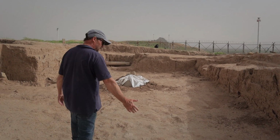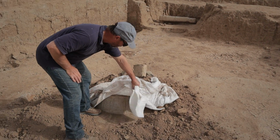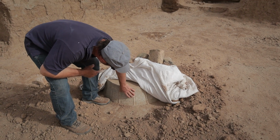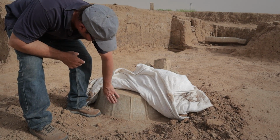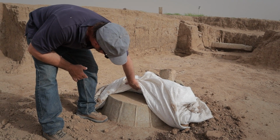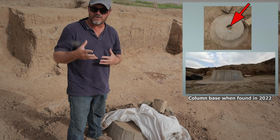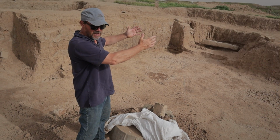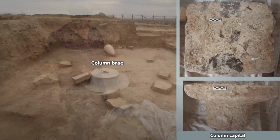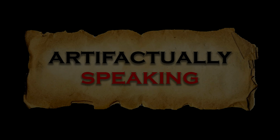That wasn't really a surprise, having read Layard's reports, but what was a surprise, as we moved further into the room in the unexplored areas, we found this unique column base made from Mosul marble. It's partially covered now to protect it, but it has this interesting pattern here. It's 16 sides divided by lines, and in its center, which you'll have to take my word for, there is an iron core, a piece of iron sticking up through the center of the column that we think was used to attach the wooden shaft of the column. And not far from this area, we also found a limestone capital that we think was on top of this. That's really unprecedented for this time period. We'll show another one of these columns here in a minute.